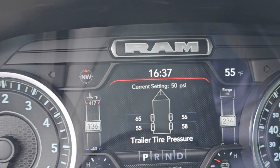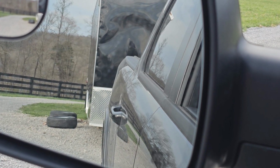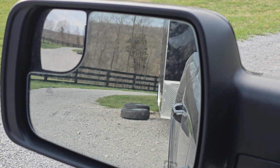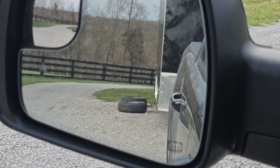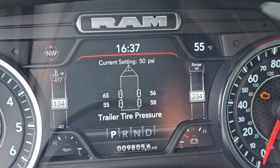So in my case, if you look out the mirror, boy, that's a lot of glare. Obviously the tires are laying on the ground right now, but you can see how when the tires are mounted, you can't see them at all. Like you look out the mirror, you can't see the tires at all because they're up under the body of the trailer. So when you're going down the highway, you have no idea what's going on with your tires back there. And with this system, it's going to be really, really handy.